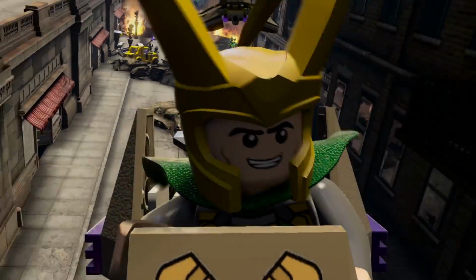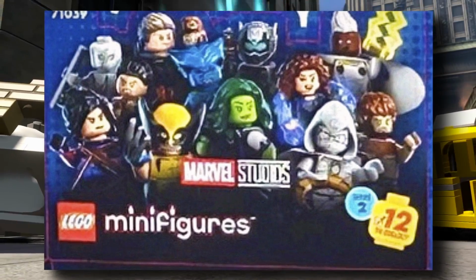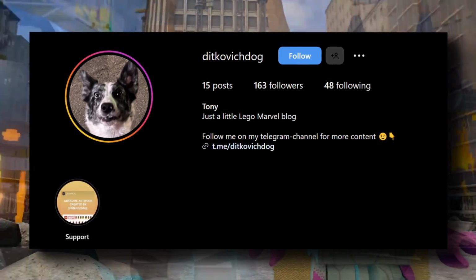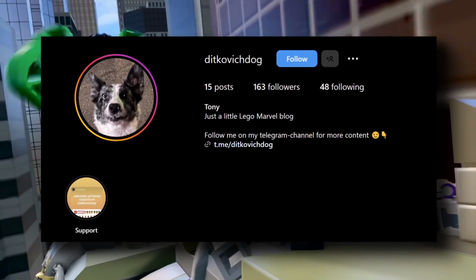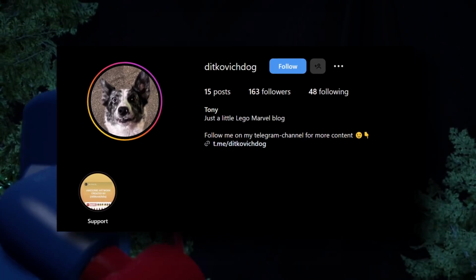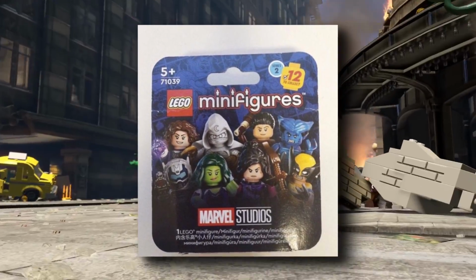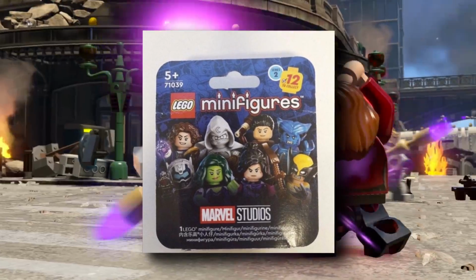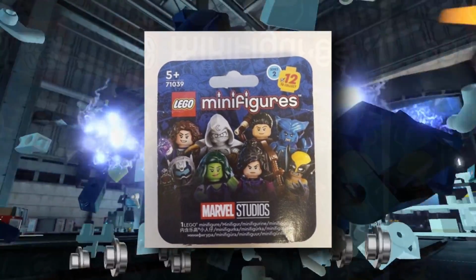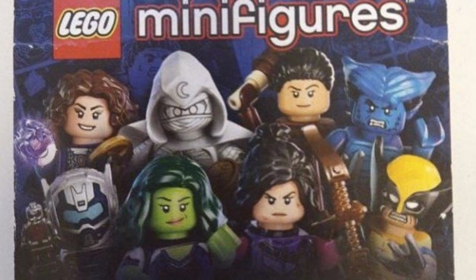Now, for those of you that don't know, this image for LEGO Marvel Studios Series number 2 has been circulating for quite a while now. However, this Instagram user, Ditkovich Dog, actually found some of these in the wild. So first and foremost, we get an image of the actual packaging. Now, for those of you that are immediately startled and going like, hold up, are these boxes? Yes, this is going to be a LEGO series that is inside the boxes instead of the blind bags that most people are used to.